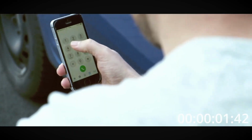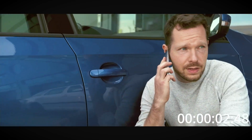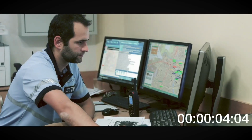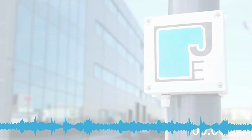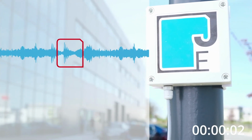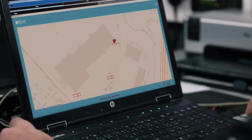SED uses machine learning algorithms to identify specific sounds, such as gunshots, and can alert authorities in real time when these sounds are detected. This allows for a quicker response to dangerous situations, potentially helping to prevent crimes before they occur. One of the key benefits of the Sound Event Detector is its portability.